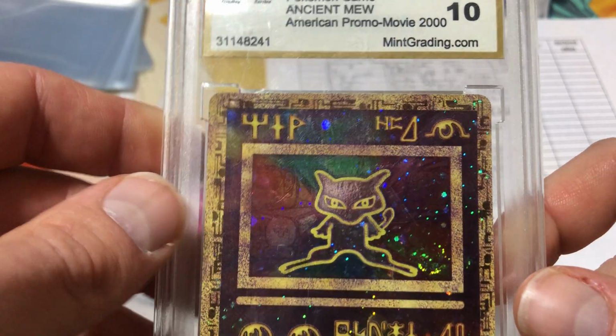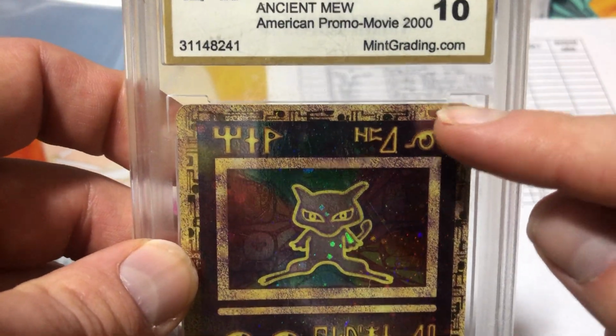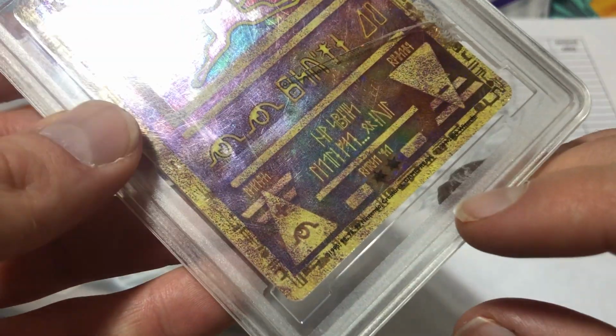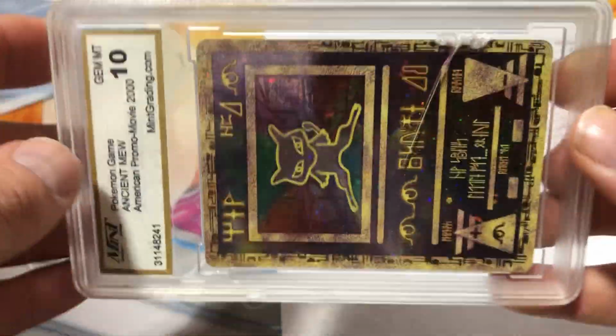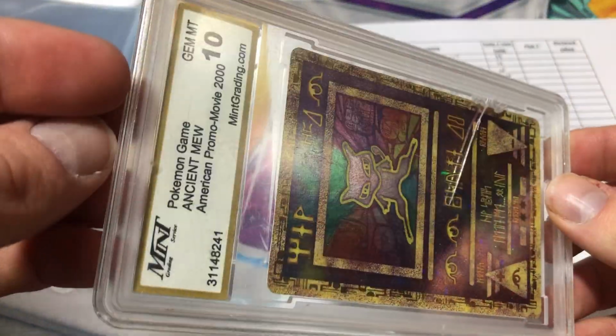Now, the issue that I have with this case is it's straight, tight as can be around this card. So it is going to be a little difficult. We're going to make some attempts. Now, this isn't for this video. This is for a later video. So look out for that video if you want to see us break open and hopefully not damage or destroy apparently a Gem Mint 10 Ancient Mew.